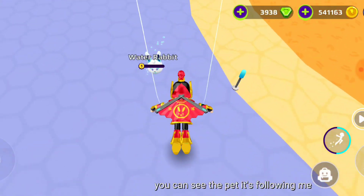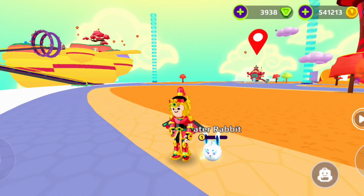Finally, I have got the pet. You can see the pet, it's following me. The pet is looking so cute. Let's go complete the pet level.